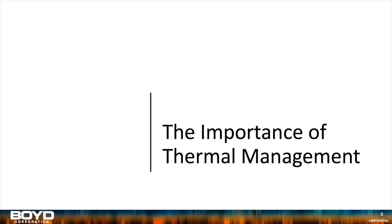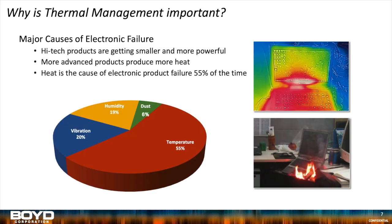Okay, let's talk about the importance of thermal management in the next few slides. Why is thermal management important? As we know, there are a lot of root causes of electronic failure, such as vibration, humidity, and dust. But the most important root cause is temperature. As we know, high-tech products are getting smaller and more powerful, and more advanced products produce more heat. So after all of this root cause analysis, we can see heat is the root cause of electronic product failure about 55% of the time.